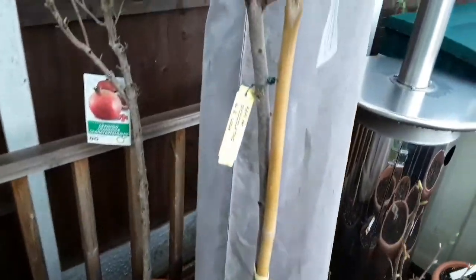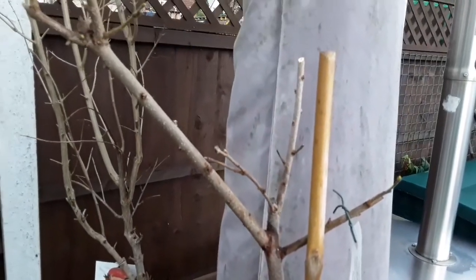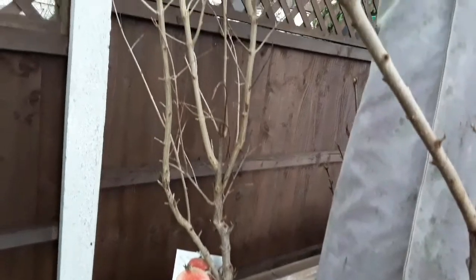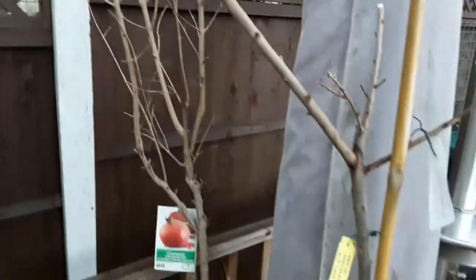There's a larger one there. That's a Chocolatino, that variety. And behind it there's a pomegranate. That's not coming into leaf yet.